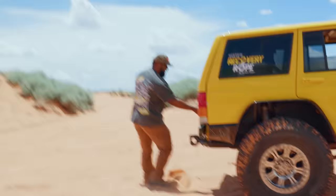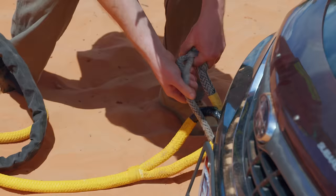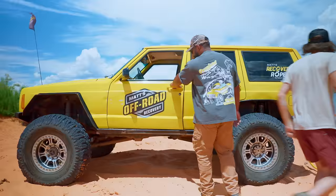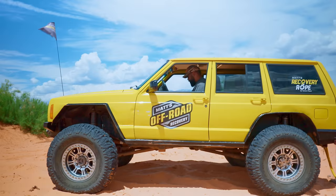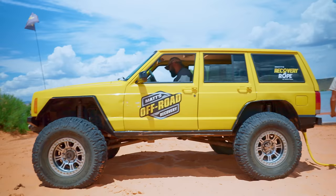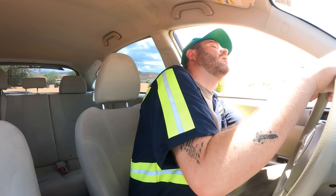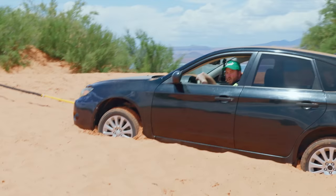We need a strap. Let's see what we got. This is a huge rope. Bam, there we go. All right, Jaybird. I'm gonna get in the Subi. You get in the Banana. Okay. You pull me out slow. All right. Once I'm out, stop. Keep going a little bit. Stop. Like a toy gun.